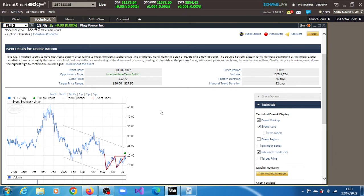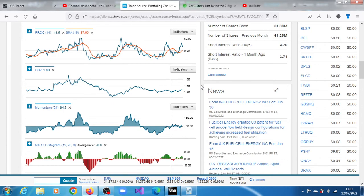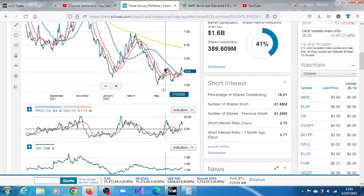Okay, you saw a video we made concerning Plug Power, and this double bottom, it printed between the 11th of May 2022 and the 16th of May 2022. So that is also the case with Plug Power. You can see that up here, that's the case as well. You can see these double bottoms as well. This is exactly the 11th of May, and this one again the 16th of May.